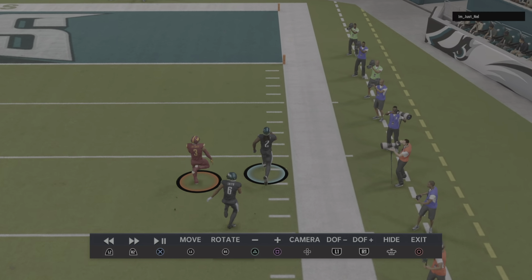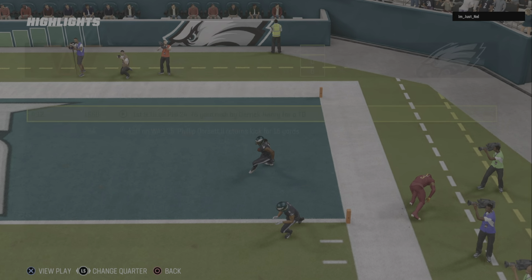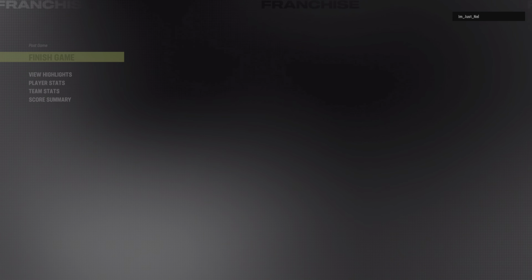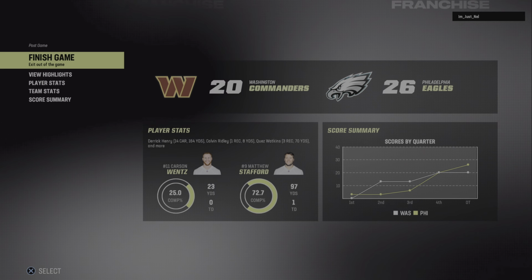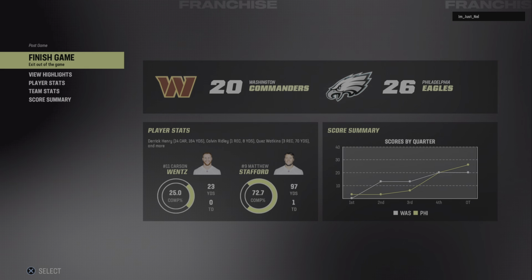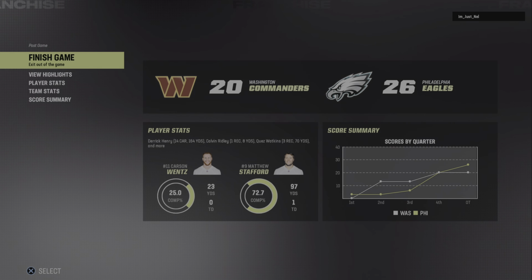So for Philadelphia, they're setting themselves up as major contenders. They move to 8-1 now on the year, and they will hit the road next week to take on the Indianapolis Colts. Meanwhile, for the Commanders, they suffered just their second loss.